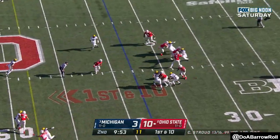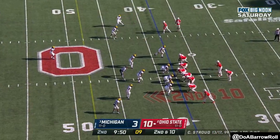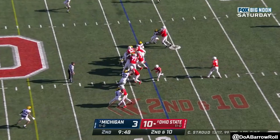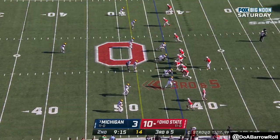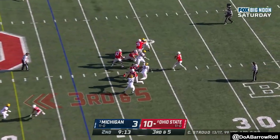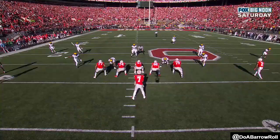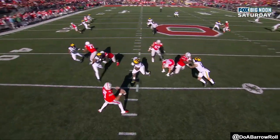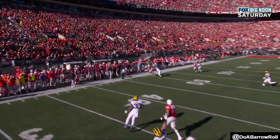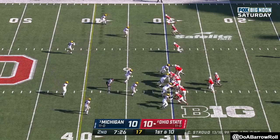Play fake. Stroud steps up, moving around, and in. Hayden. And Hayden gets the 5 at the 43. Empty backfield. C.J. Stroud backpedaling near side. Incomplete. And Michigan will get. Watch as he's going to work outside, then come back to the inside. Good outside move and good strength from Mazi Smith as he's able to get the running back.